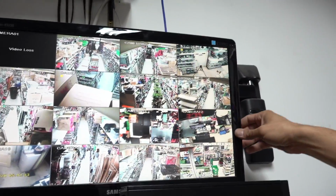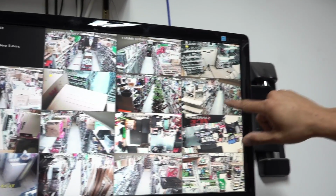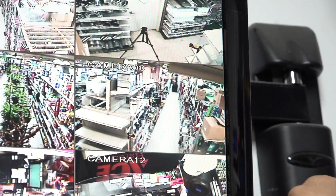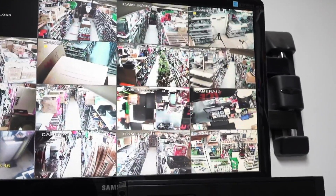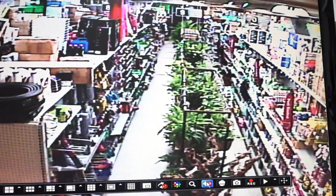And very low resolution as well. You can see here, these aren't really HD. It makes it really hard to try to spot, try to zoom in. It gets even more pixelated when you zoom in. I don't know if they have a mouse here, but as you can see here. Oh, wow. Look at that. If we try to see what happened there, look at this. We can't see nothing. And these are like 2 megapixels maybe.